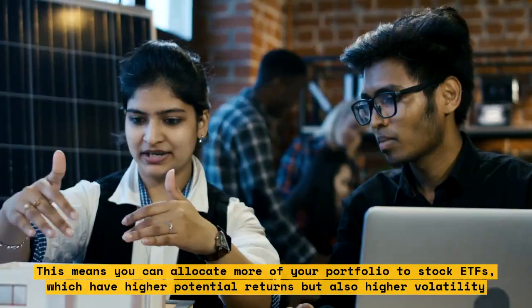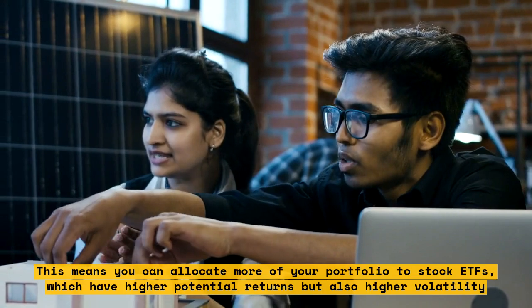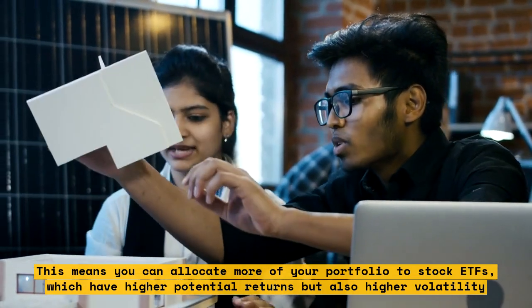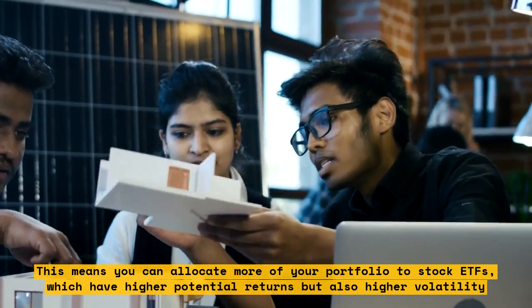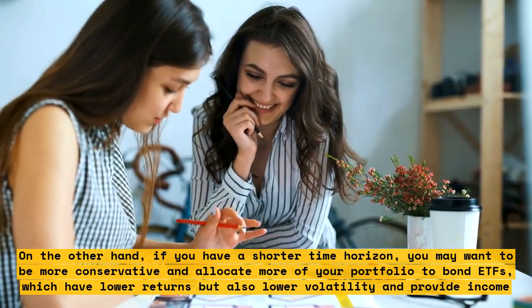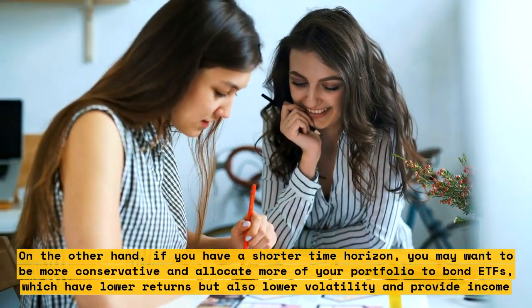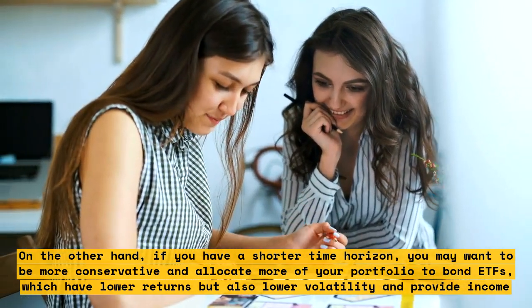This means you can allocate more of your portfolio to stock ETFs, which have higher potential returns but also higher volatility. On the other hand, if you have a shorter time horizon, you may want to be more conservative and allocate more of your portfolio to bond ETFs, which have lower returns but also lower volatility and provide income.